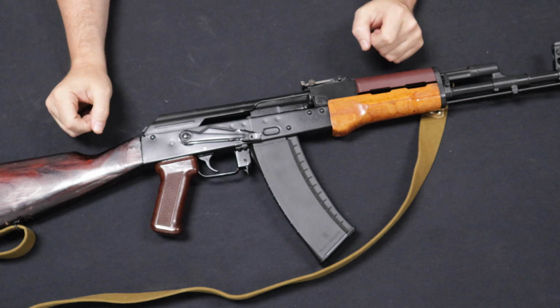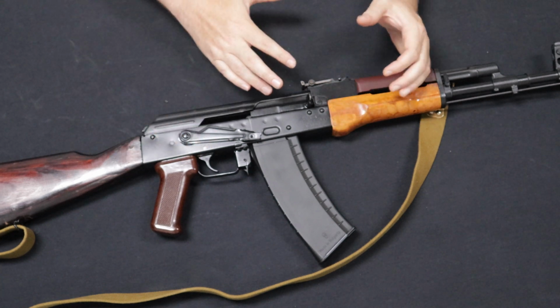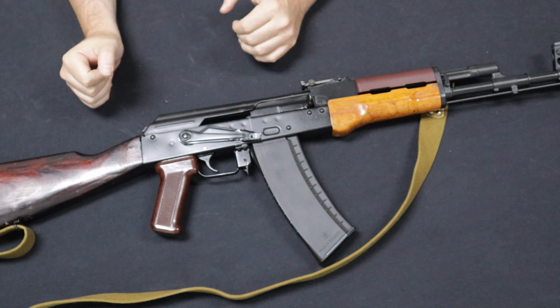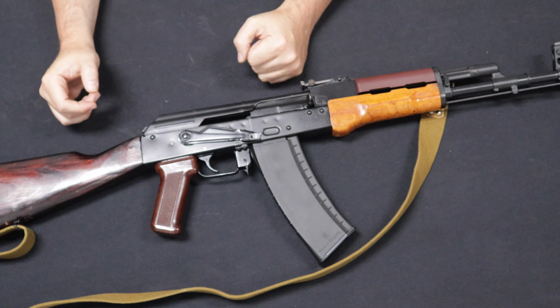Remember, in '89, the Berlin Wall has fallen, the Soviet Union is dissolving, and Poland starts to look at an alternative military path for them. So they start really going in accordance with NATO and would start standardizing on a 5.56 cartridge by the late 1990s.